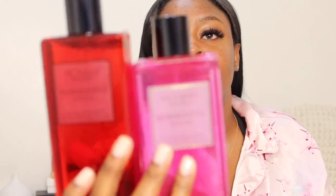So alright, the next brand I did shop some stuff from is Victoria's Secret, and I just got some body spray from them for myself. I just use them at nighttime to help with my sleeping and to smell good at night.